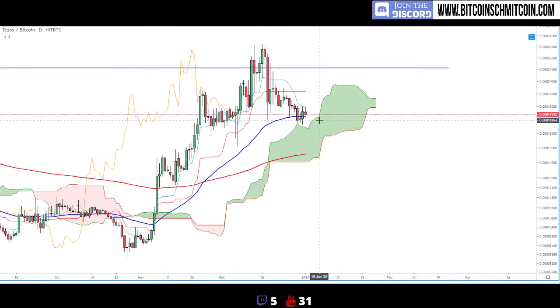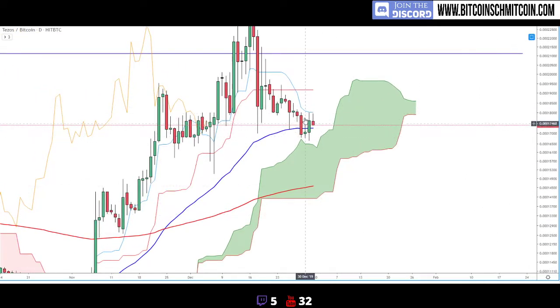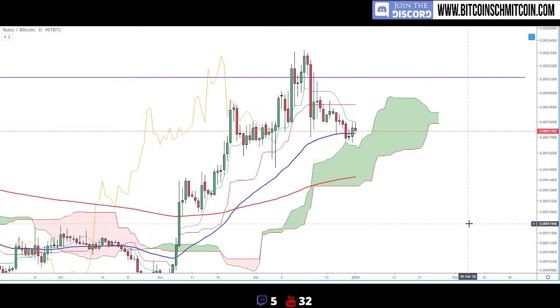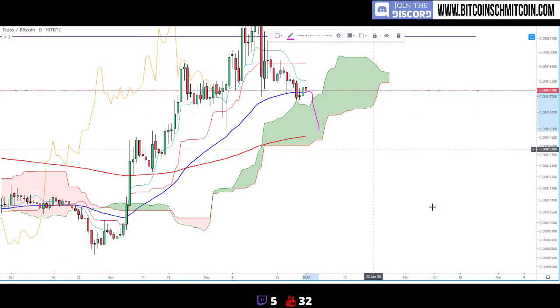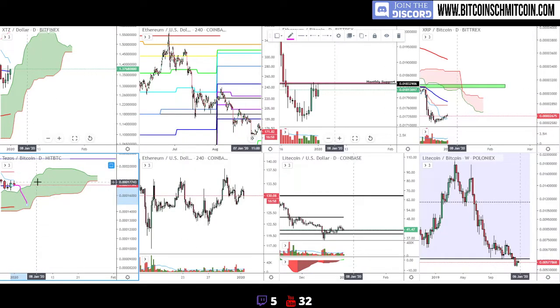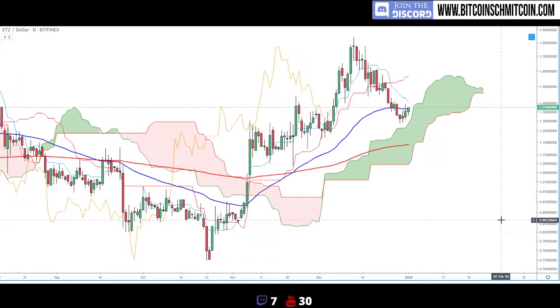And now we see the price finally interacting with this 50 EMA, and it coincides with a retest of the Tenkan, and it's getting slapped down from that. So I'm watching this area pretty closely, because if this gets rejected and it actually fails to find support in the 50 EMA, I'm expecting a move down to retest this 200 EMA, which is like a 15% move or something like that.